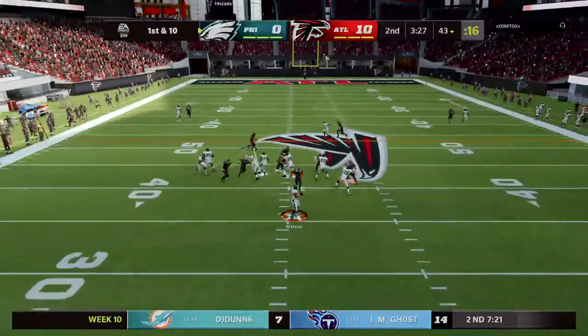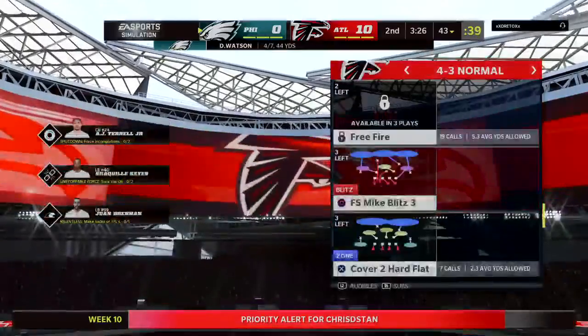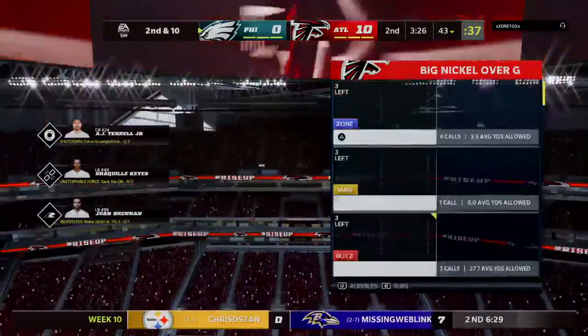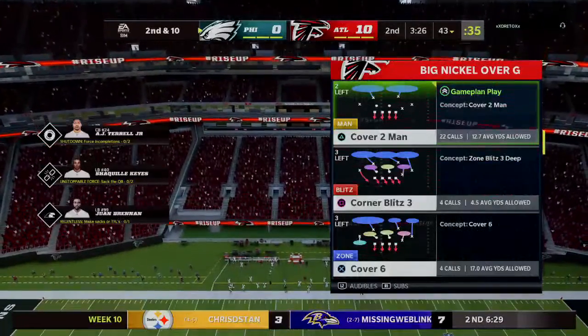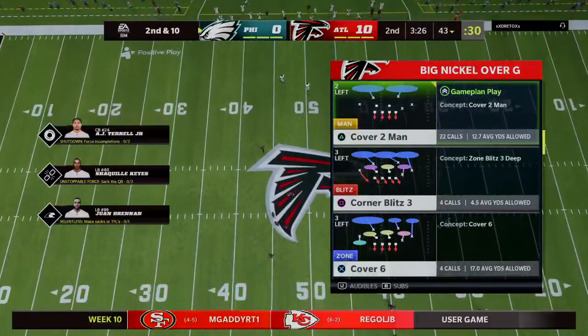Now a play fake, and it's Watson. And he takes a shot on the release as this will be incomplete. To this point, I've been impressed with the work defensively. They have not allowed a lot of receivers to run free. And there's another example, another incompletion.